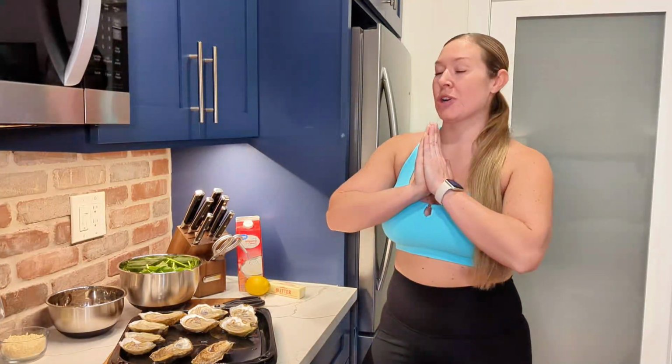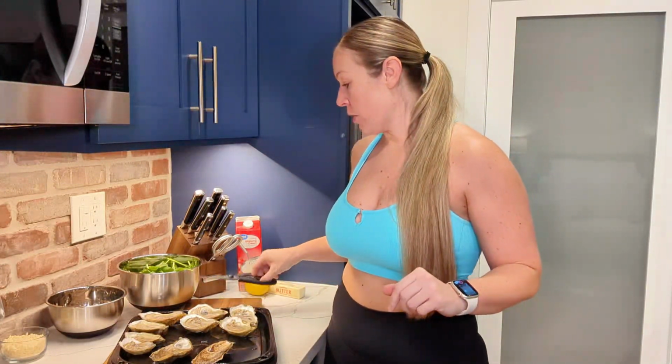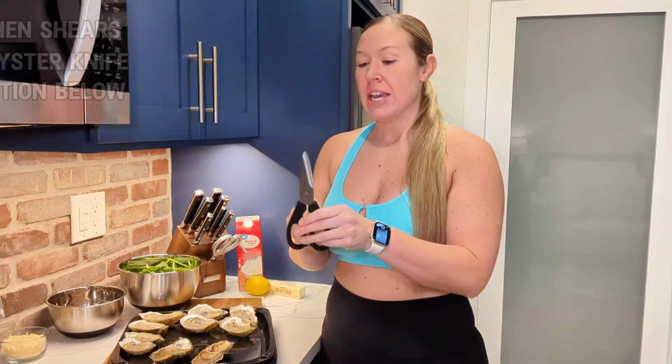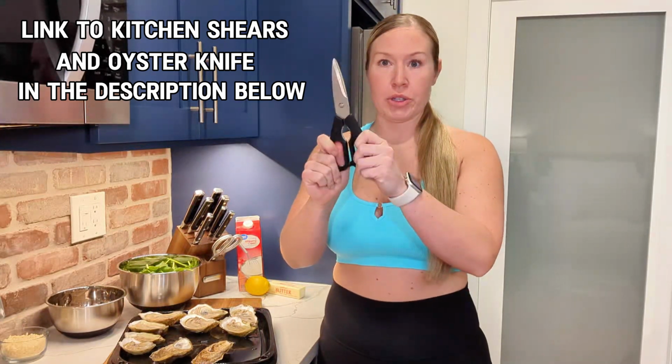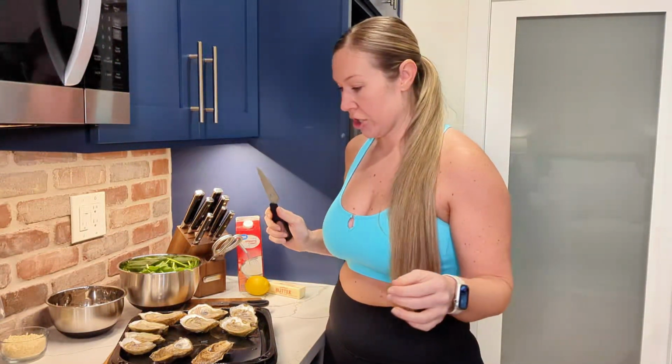Okay, now we're going to start by shucking the oysters. I'm actually using an old pair of kitchen shears. They need to be kitchen shears. Don't use a regular pair of scissors, and these are heavy duty. They actually separate. So this is what I'm using. If you feel more comfortable using an oyster knife, you can absolutely do that. I feel comfortable using these Wüsthof kitchen shears.